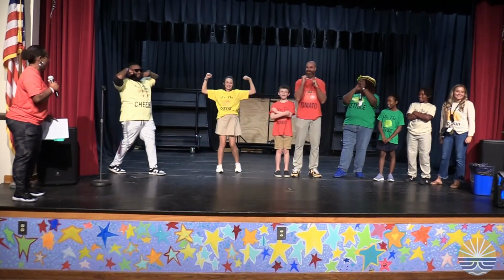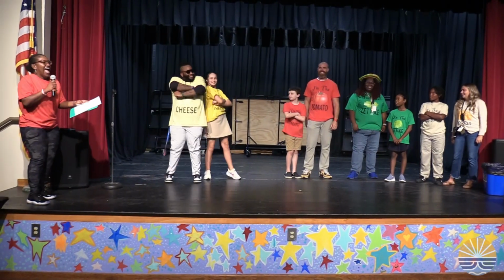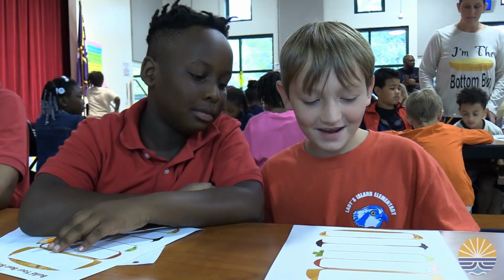Writing a tasty lesson. Ladies Island Elementary School is hosting a Build Your Best Burger writing extravaganza. Students are having a deliciously fun time as they take a bite out of the hamburger paragraph.